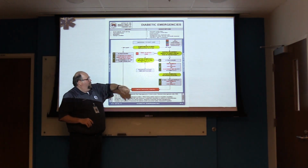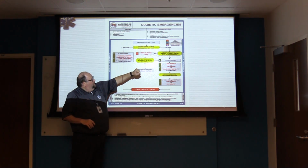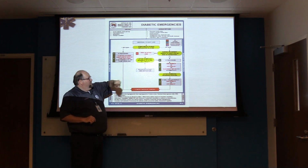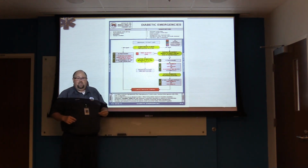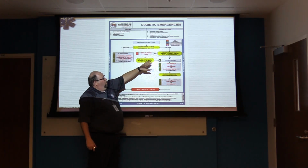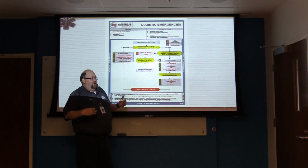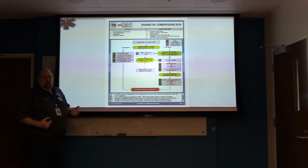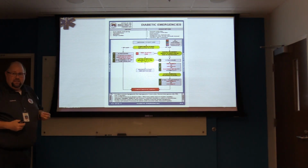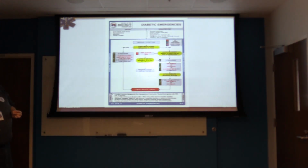Did our sugar come up? No. Then, is it less than 60? Then we need to go under our IV procedure. If we do get it up, then we can reassess our patient and disposition from there. However, if we can't get it up, or if they're not able to swallow because they're unresponsive, we need to go ahead and start our IV, do our D10 that we're using now. So we will titrate that to get an increase in their blood sugar.